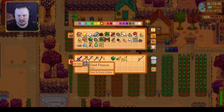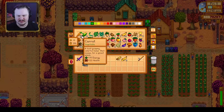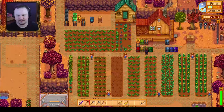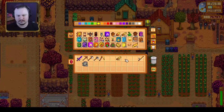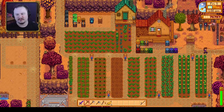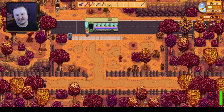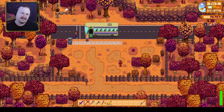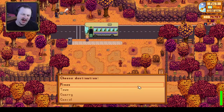Yeah, there's only one more thing I gotta do before I go, and that is sewer. Alright, I gotta give Elliot his gift. Dude, stop having so much shit going on. I just want to go to the mines and get my stupid rocks. I'm not even trying to do anything wild. I just want rocks, man. Just give me the freaking rocks.